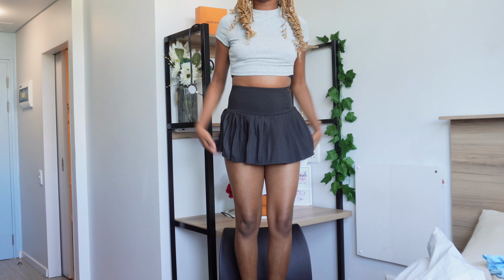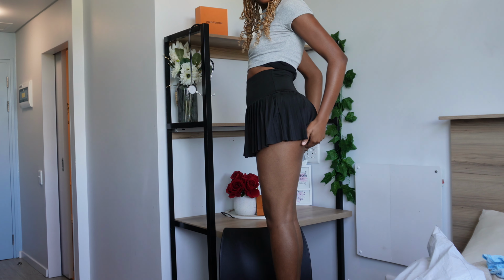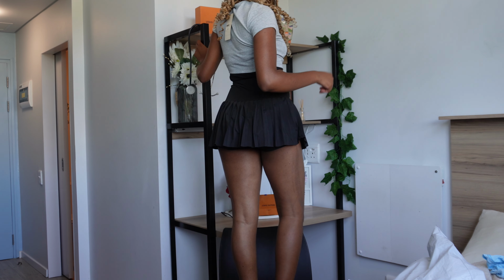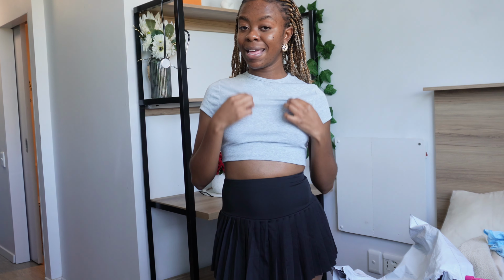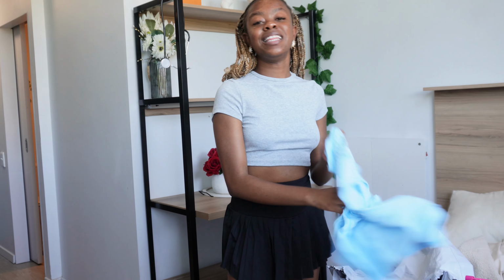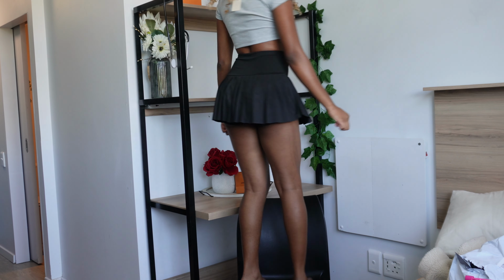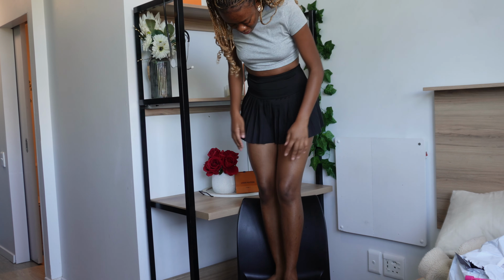So that you can see what I'm talking about, this is the skirt. It's actually so short, oh my gosh. This is a size small. I don't know if you can see the tights underneath. I've taken the bralette off. I'm just wearing the shirt alone like this, and the quality is amazing. But the quality of the skirt, no. It's so short, and I didn't expect it to be this small.